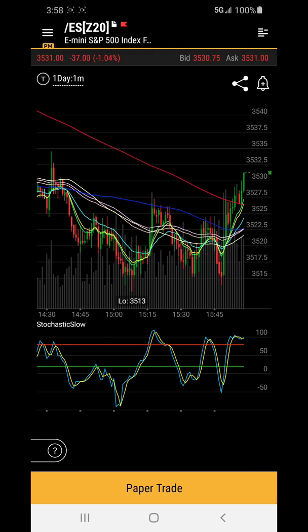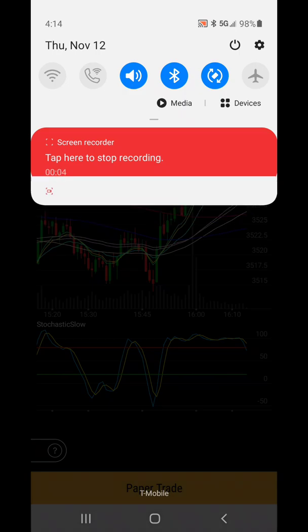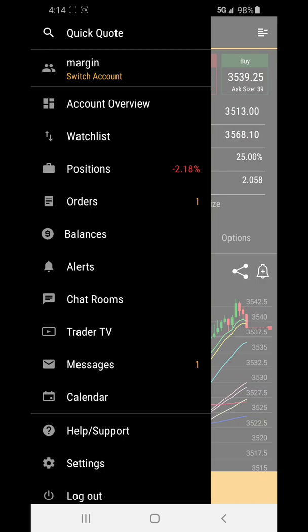So anyways, we're at 35.31 right now. The market is about to close. We still have a little time before our 4:15 exit, so let's see where the market goes and if we have to revise our limit order. All right. Alrighty, it is Thursday, November 12th, 2020, 4:14 p.m. Let's get out of this trade, and then we will discuss it right after that.